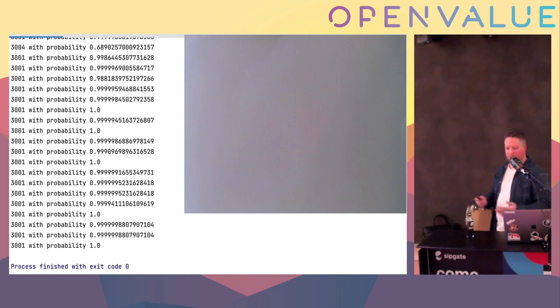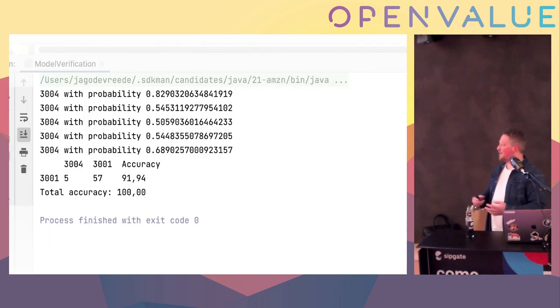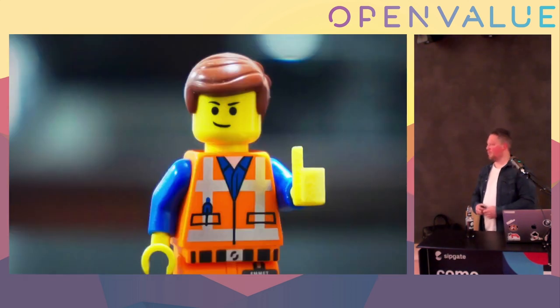And if we remove all the things that are not correct and create a confusion matrix, you see that the things that it didn't guess correctly, it also had a lower accuracy. So that's quite good information. So if I discard all the things that are below, let's say, 90% certainty, I have a 100% correct data set, or at least for my view in there. So we're getting there.